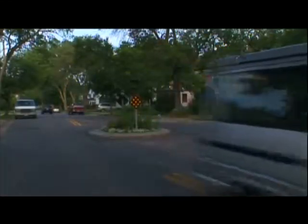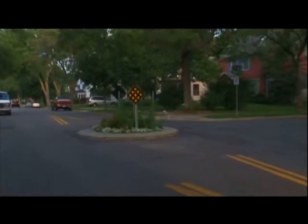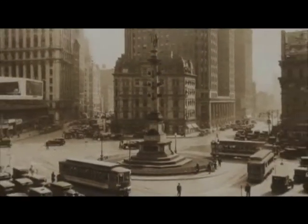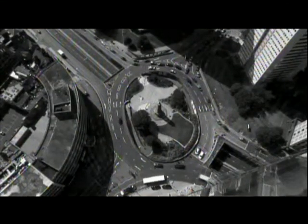Modern roundabout does not refer to the much smaller devices like this one placed in the middle of a regular intersection to calm traffic. Nor does it refer to the old, larger traffic circles, sometimes called rotaries, which were common years ago in England and along the northeastern coast here in the United States.